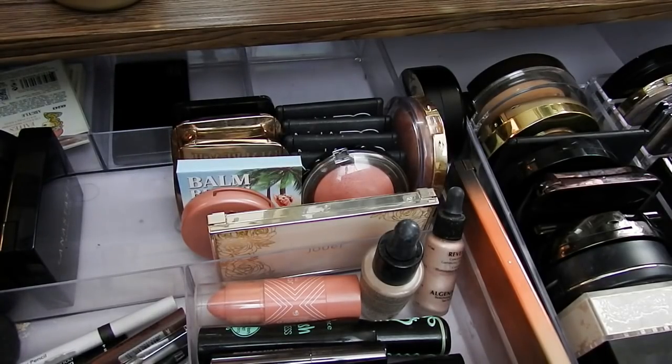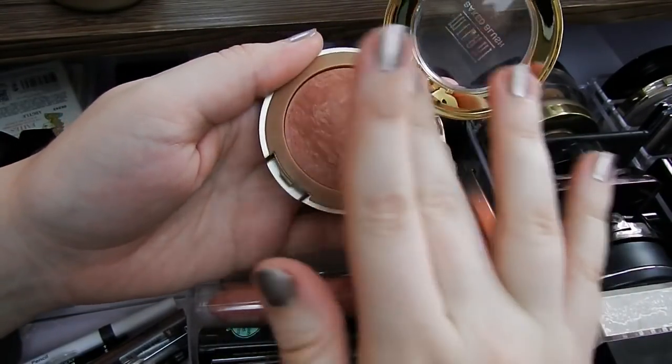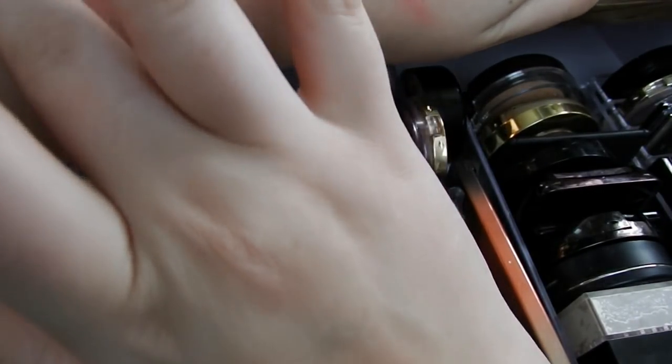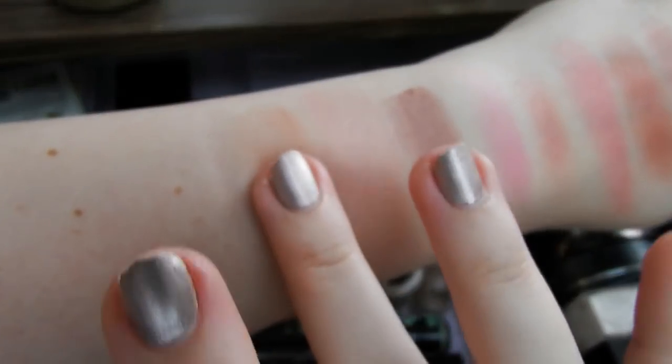Then I have Berry Amore, which I picked up because of the Tayla. And it is more of a neutral sheen.